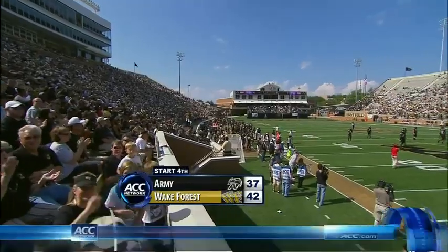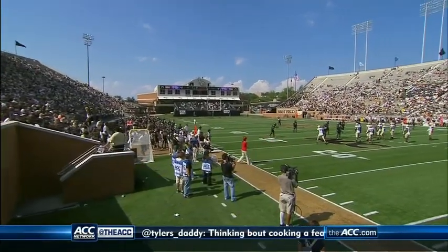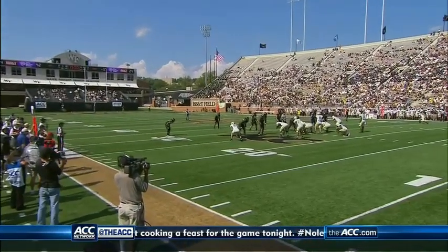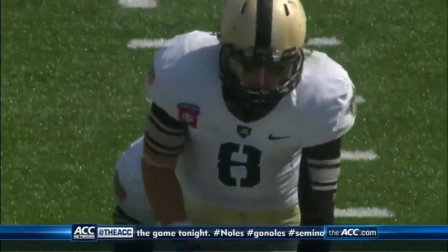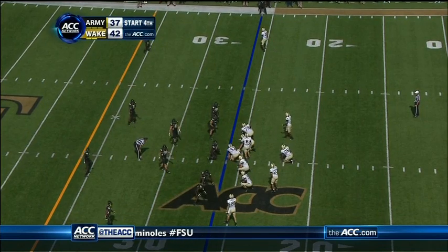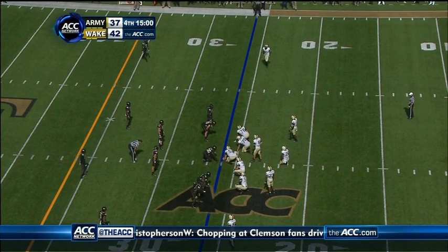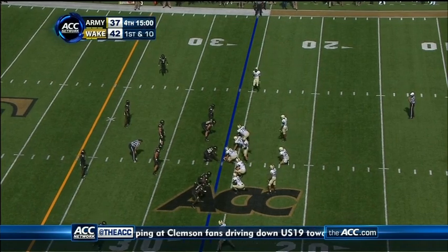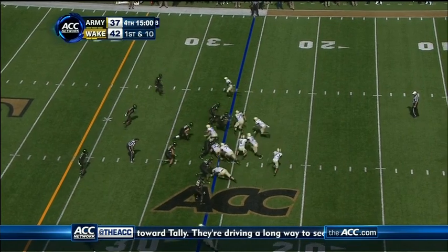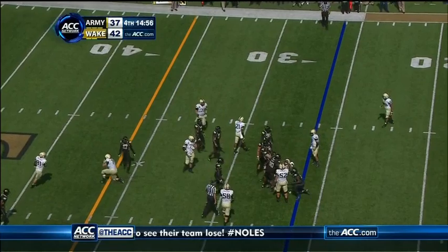We welcome you to Winston-Salem for ACC football from the ACC Network. Steve Martin here along with Dave Archer and Mike Hogwood. Wake Forest leading here 42-37. Army's got the ball, 1st and 10 from their own 25-yard line. Trent Steelman, first Army quarterback to ever run and pass for 2,000 yards each in a career. Handoff goes to Larry Dixon. Not much there. Maybe a yard gain, maybe 2.